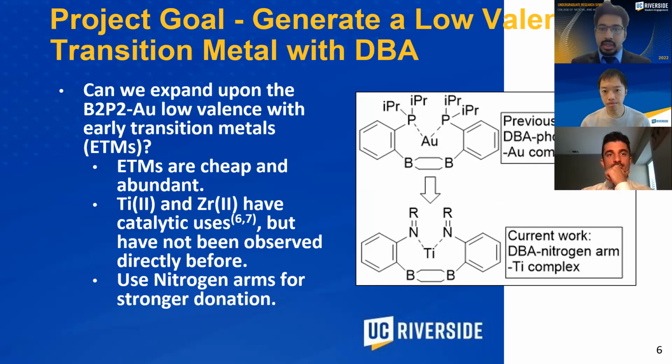So having established our B2P2 gold complex, the main research goal of this project was to expand upon it and create a complex using an early transition metal instead of gold. The reason we want to use early transition metals specifically is because they are much cheaper and much more abundant compared to gold. Specifically titanium-2 and zirconium-2 have been demonstrated to have catalytic uses in other research, but they haven't been observed directly in solution before.